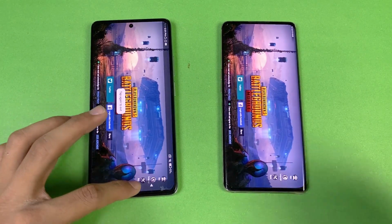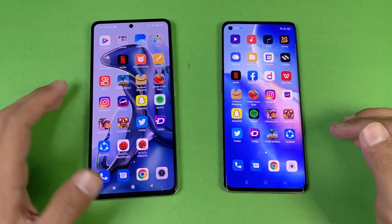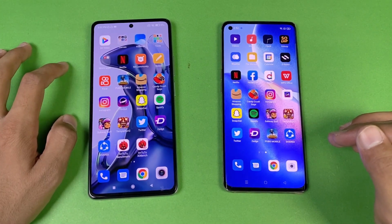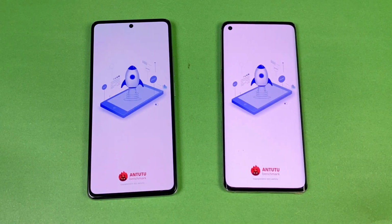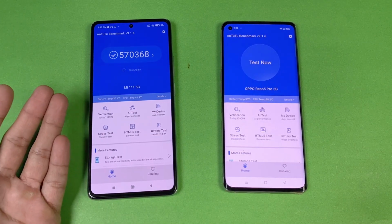The 11T is done, and the Reno 5 Pro is also right behind there, about a 2 or 4 second difference. Also in PUBG Mobile we have smooth graphics with 90 FPS on the 11T. Now let's quickly open the Antutu benchmark. That is very similar on both phones. You can see the score of the 11T already.